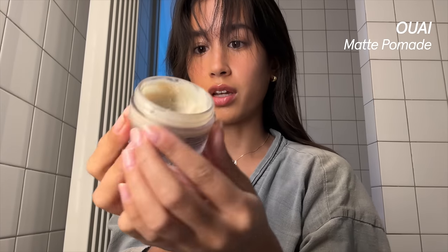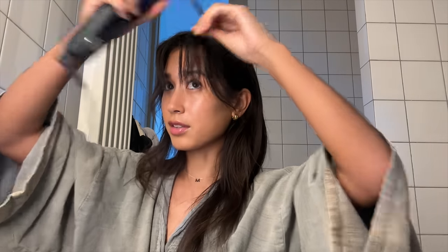Just need to style my hair. I think I need to get a roller for the fringe, but I use a little bit of the Away matte pomade. My hair gets super frizzy really easily, so I just like to bring it through my hair, my bangs before styling. I just like to try and give it a little bit of texture. Some days it's good, some days it's not. I don't know, maybe today is a day that my hair is not gonna do things for me.